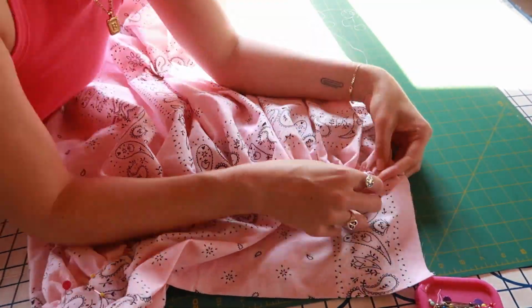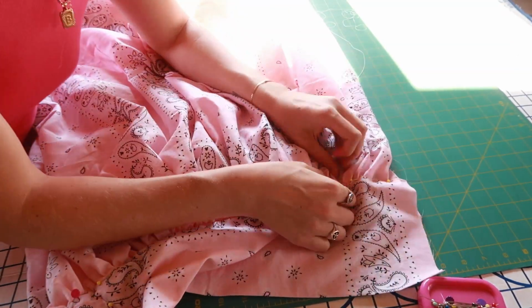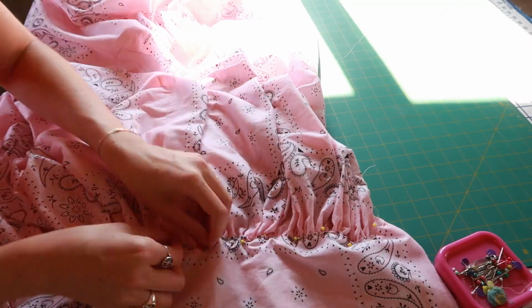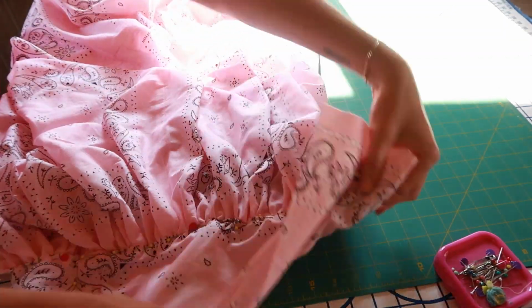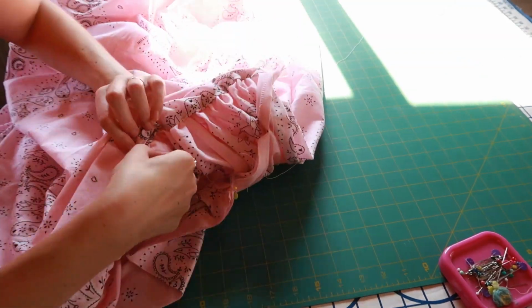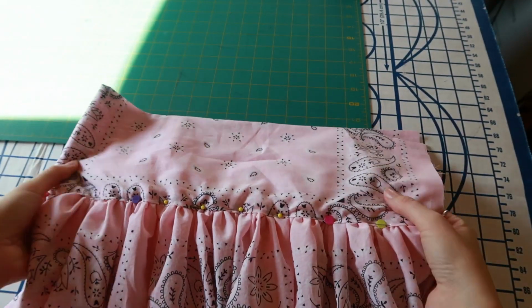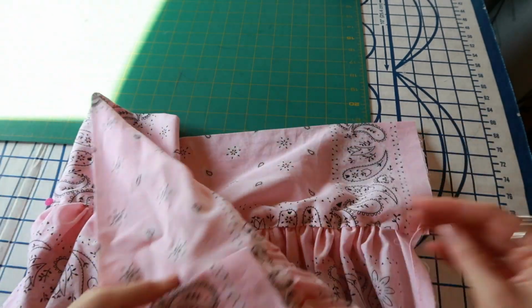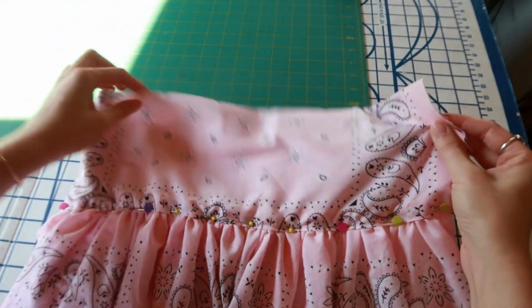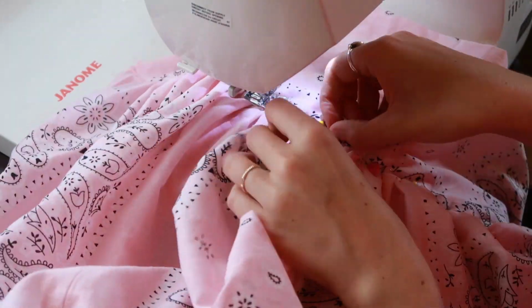When I'm attaching a skirt to a bodice of a dress with a gathered waistline, I usually work in sections. So for this dress, I focused on the gathers for the front of the bodice, making sure they were all evenly spaced. The side seam was pinned to the side seam of the bodice, and then I went and did the same thing to the back. And this is what it looks like all pinned together. The gathers sandwiched in between the two layers of a bodice, and then we're going to sew right along the edge where those pins are.